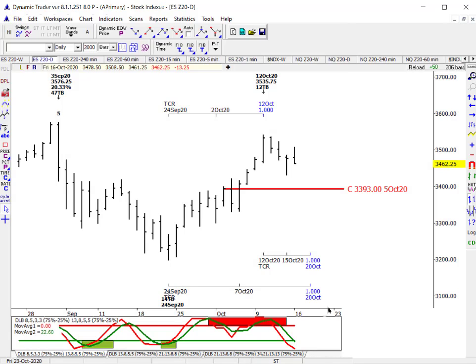Okay, here's the daily data. The daily momentum just reached oversold on Friday, and that usually means we're within 2 to 3 days of making what we call a daily low and a daily momentum bull reversal. So within the next 2 or 3 days, we're likely to make a bull reversal.